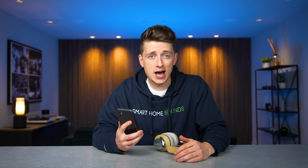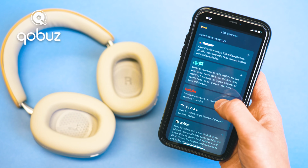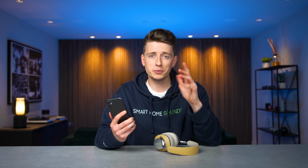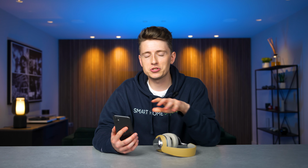The Bowers Music app has also had a refresh, and you can now stream music directly from within the app. So the likes of Qobuz, Tidal and Deezer are supported streaming platforms. And if you're heavily invested in the Bowers and Wilkins family, you'll be glad to hear that this latest app update allows owners of other Bowers products to switch between listening on other devices. So for example, if you've got a pair of Formation Duos or a Zeppelin and decide to head out with your new pair of Px8s, you should get a nice switchover.